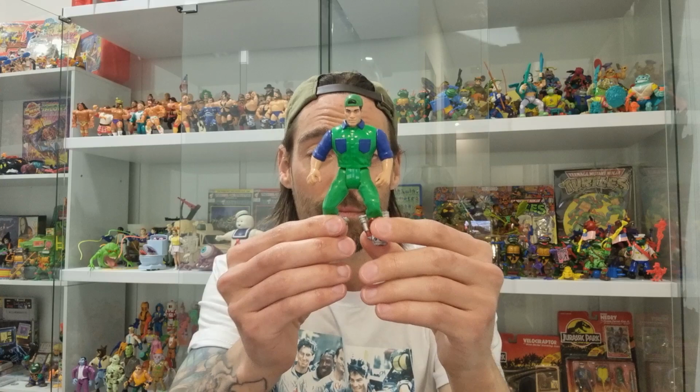Oh, and one more. A little Alfie's pickup from yesterday. We got one of the Super Mario Bros. movie figures. Just loose. I saw this at Alfie's and had to jump on it. And yeah, really happy to have that. So maybe we're going to start a new collection of that. And that's about it for another awesome Collecticon.